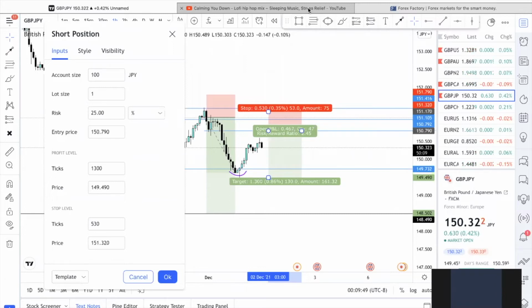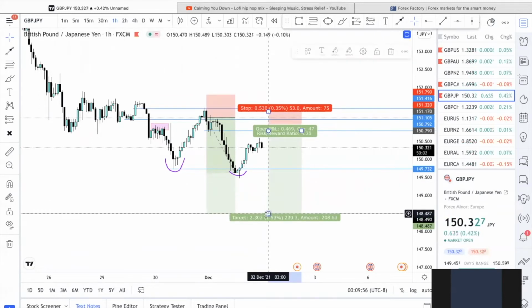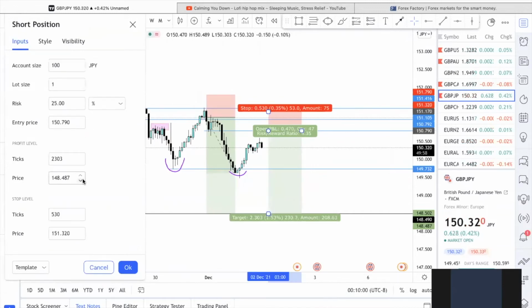And take profit 2, we will be having it down here at 230 pips, which is at 148.490 plus 230 pips. And then my stop loss will be 151.3.